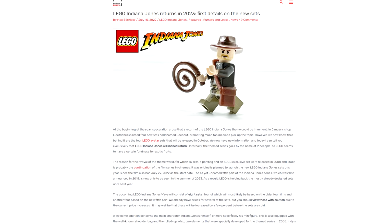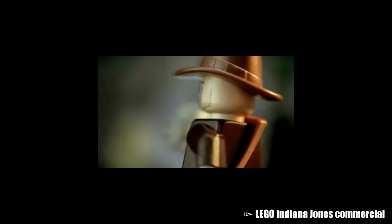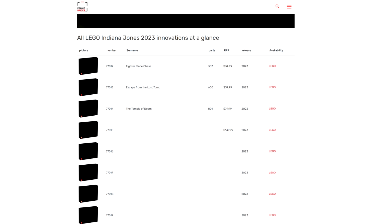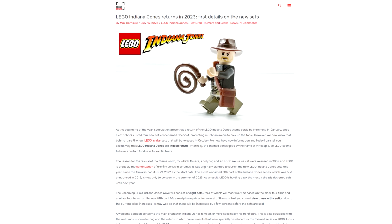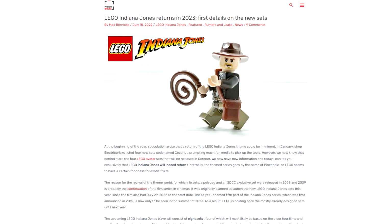Now, Promobricks is just saying that first we'll get 4 sets based on the older movies, and then we'll get 4 sets based on Indiana Jones 5, which comes out that summer. Now, we only know 3 of the 4 sets, except for the 4th set, we know the price. And Promobricks is also saying that Indiana Jones will have a dual molded hair and hat combo with the hatband on a darker shade of brown than the rest of the piece.